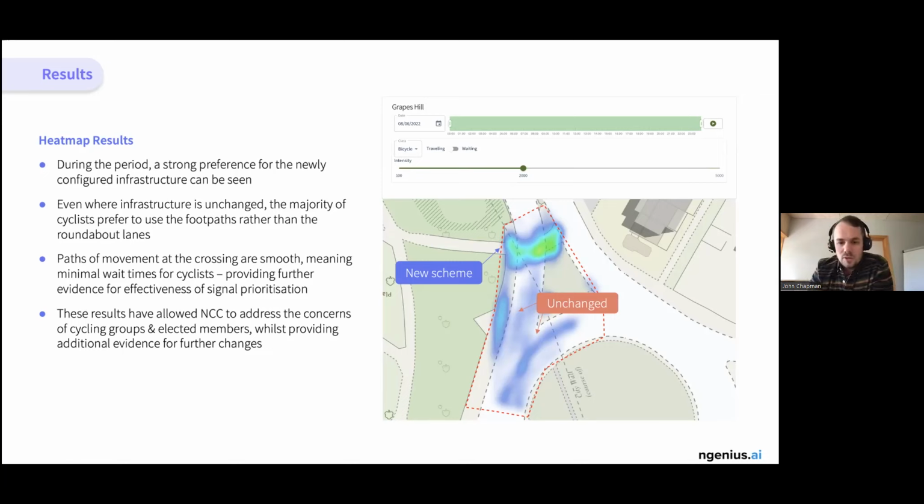But what it also allowed us to show, what you can see here, is the arrows that say unchanged in the new scheme. On the left there, you've got a pedestrian path that hadn't been widened, had not been changed as part of the scheme. What we learned by showing them the heat map was that even in that place where it wasn't changed, there are more cyclists than there are on the road. So it further backed up the point that we need to make even further changes here, because the desire to cycle on the pavement is much stronger than the desire to cycle on the lanes, because it's just not safe.